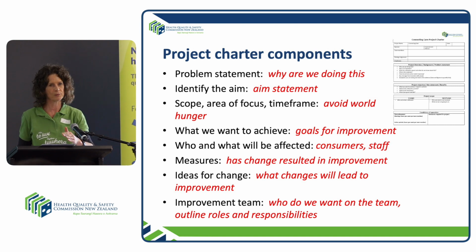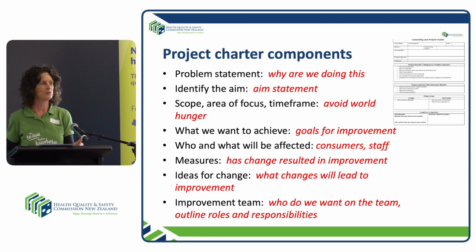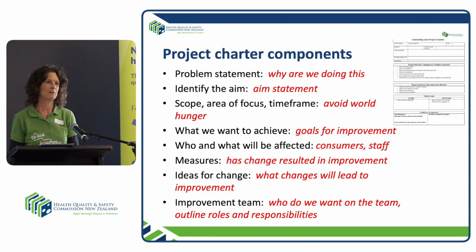And there's a problem here and a problem there. But you need to be able to define your scope and keep to it as well. Otherwise, before you know it, you'll be working on a massive project that is just not manageable.